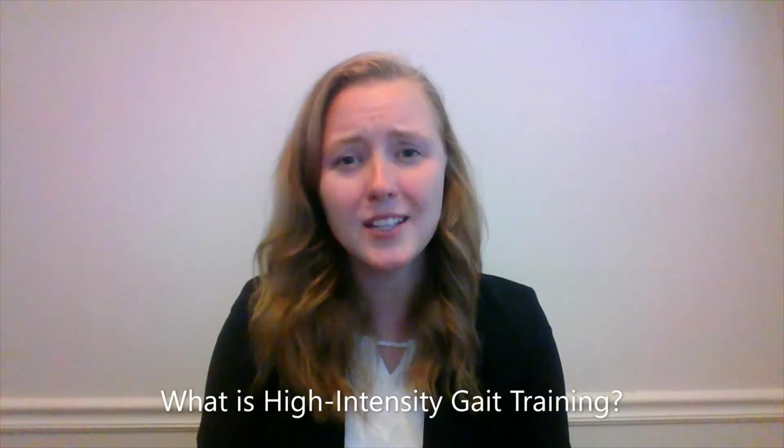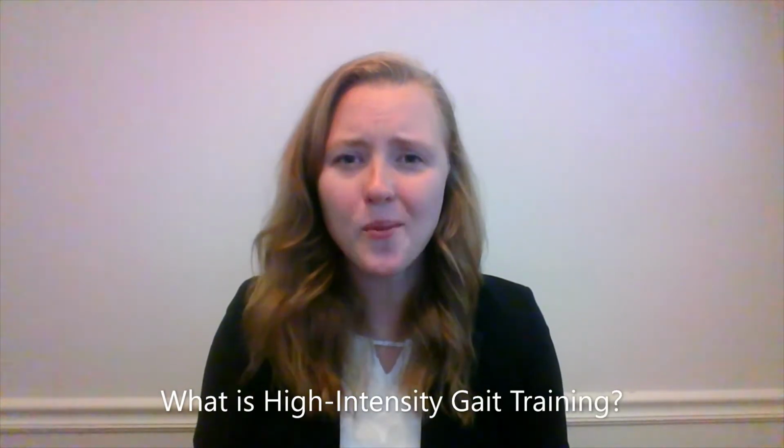So first, what is high intensity gait training anyway? Well, it's pretty simple. It's walking practice. It's almost unfortunate that it's been named high intensity gait training because a lot of times people hear high intensity and they think high risk, but that's not the case. High intensity gait training is walking practice that's completed at increased cardiovascular intensities. That means with a high heart rate.